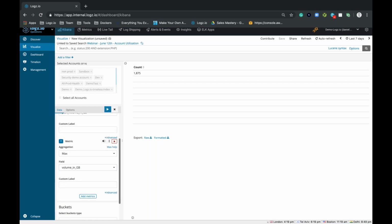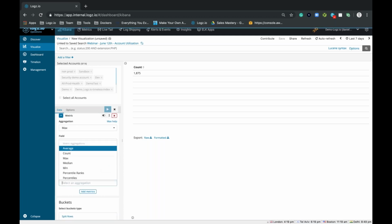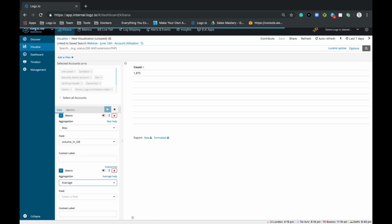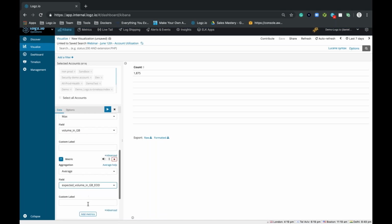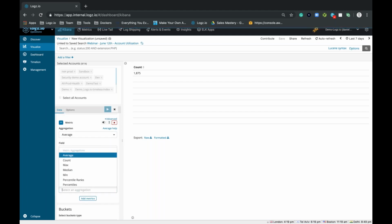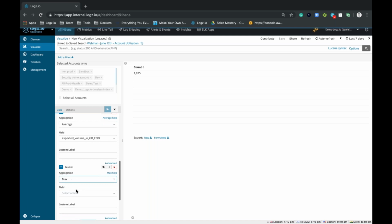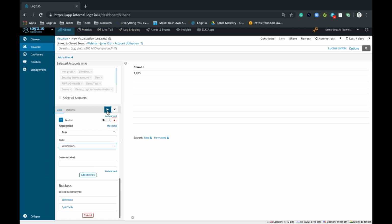The next aggregation we would like to use is actually an average aggregation, where we would like to be able to see the expected volume in gigabytes by the end of day. This will give us a clear indication if we're going to breach by the end of day or not. And we're going to add an additional metric, which is a max aggregation for the actual utilization, which represents the utilization in percentage in each one of the accounts.